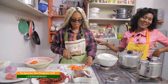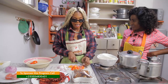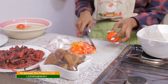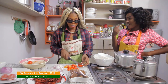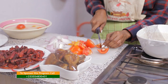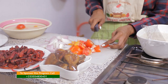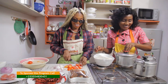I heard someone say, look at her age and she's singing about 69. Don't mind them. When you listen to the song, 69 is about making love and deeper things. Oh, I see. That's interesting.